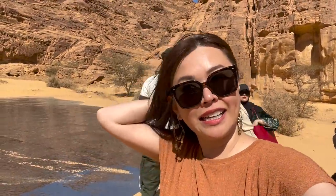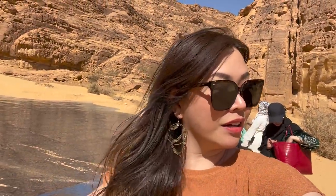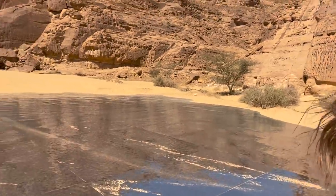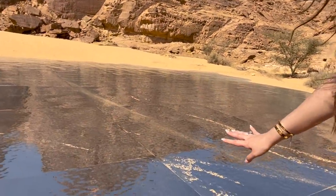An art installation in the middle of one of the deserts, I guess. This is called the Mirage, as you can see. Literally looks like a mirage.